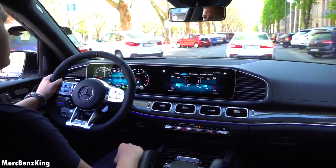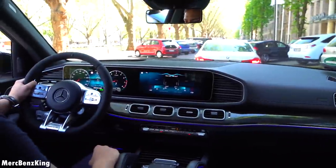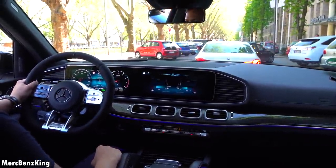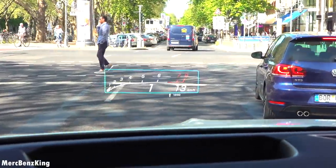Hey Mercedes. Activate the heads-up display. Amazing.